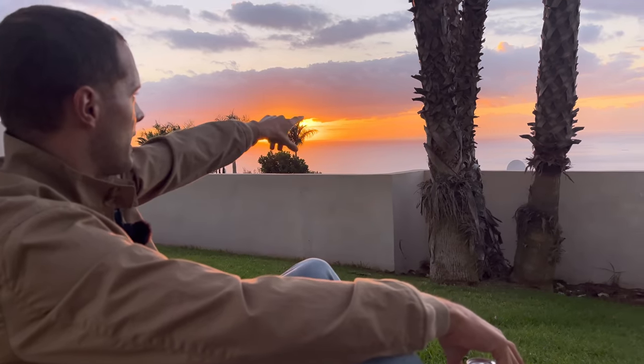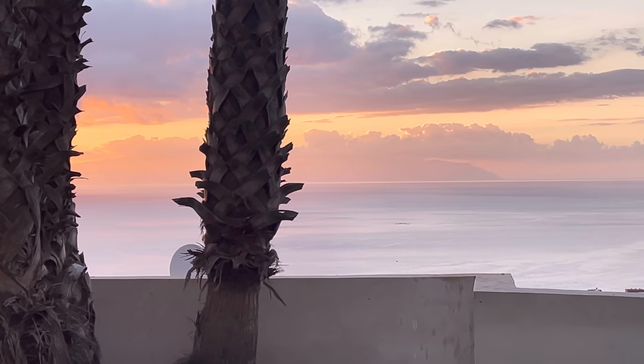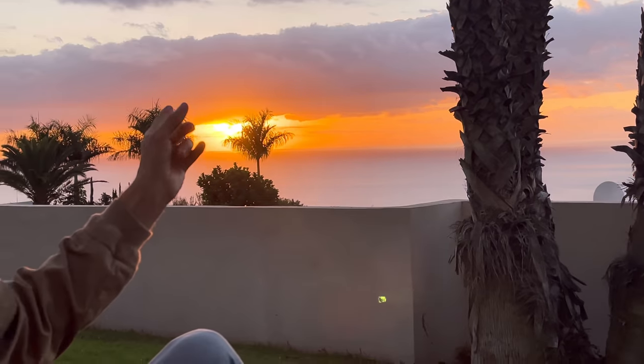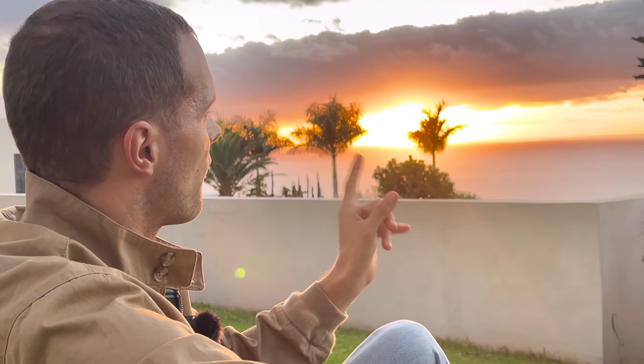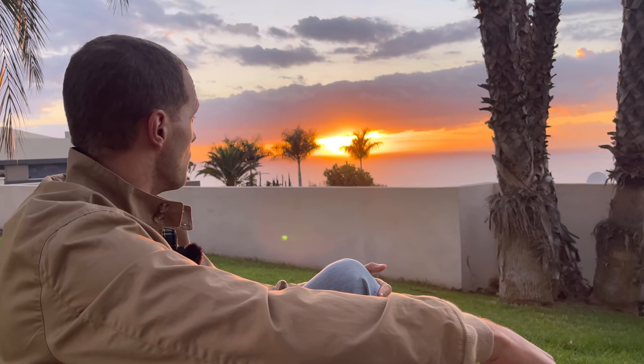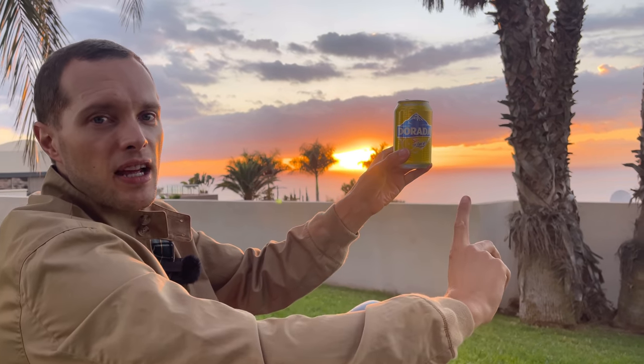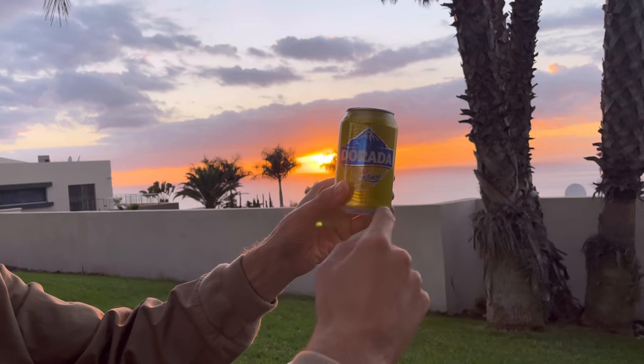So this is La Gomera here. This is, I think, the closest island to Tenerife. Population, 20,000 people. And it will be the first bit of island hopping we do going over there. I am so, so excited. Tenerife beer, which is Dorada. This is actually no alcohol with lemon. So, so good.